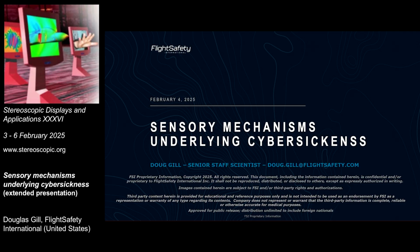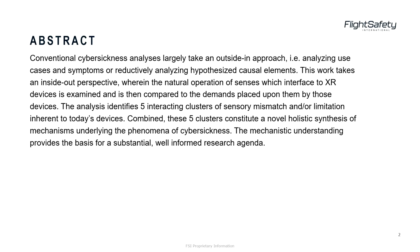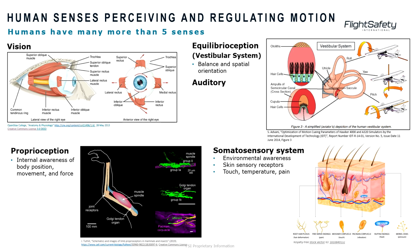We've talked about a bunch of things this week where maybe pieces are relevant and pieces aren't, for example if you're doing static stereo views, not all of this applies. So I'm talking about the full case. In flight simulation, we're concerned with perceiving and regulating motion, and we're talking about using virtual and extended reality devices to do that work, and what the implications are.